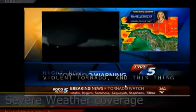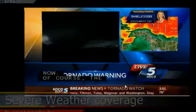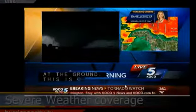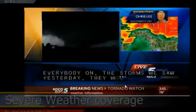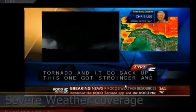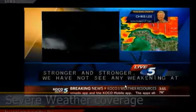Now, of course, the trees are a little bit in the way, so you can't see it actually at the ground. But this is definitely causing a lot of damage right now. Damon and Rusty, the thing that I would caution everybody on: the storms we saw yesterday would produce a tornado and it would go back up. This one has gotten stronger and stronger and stronger. We have not seen any weakening at all. It just seems to be getting bigger. That really concerns me about how long this thing is going to be on the ground.